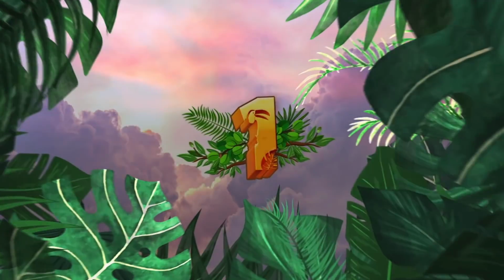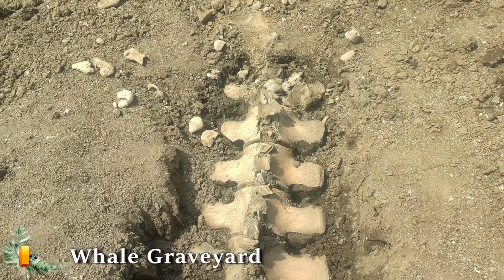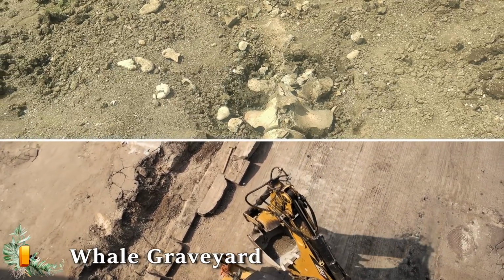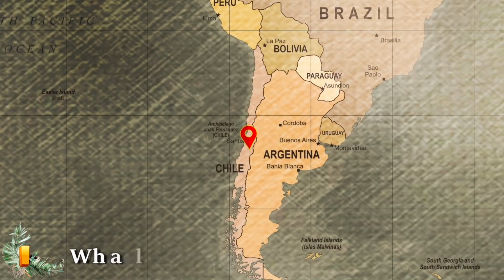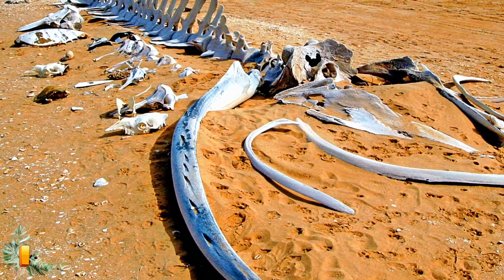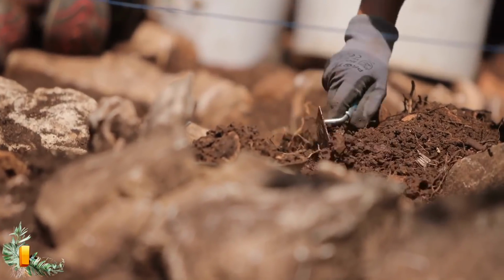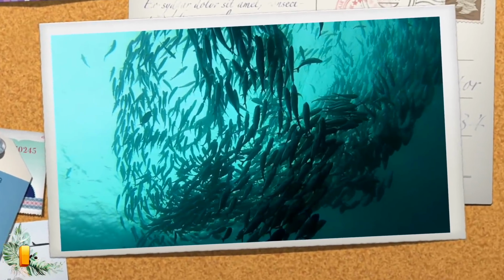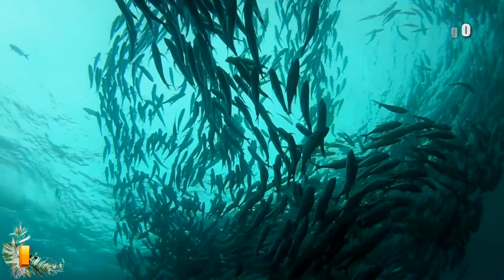Number 1. Whale Graveyard. A trove of 40 fossilized whale skeletons were found next to the Pan-American Highway when excavations were being performed to expand the highway through the Atacama Desert in Chile. It's believed to be the richest treasure trove of fossil marine mammals ever found. The find included the bones of whales, dolphins, seals, large fish similar to swordfish, and an extinct species of aquatic sloths that were believed to have lived from 6 to 9 million years ago.